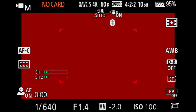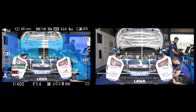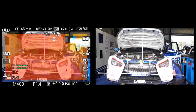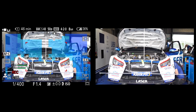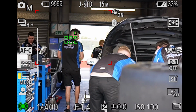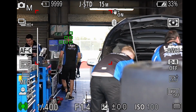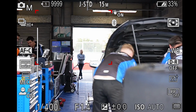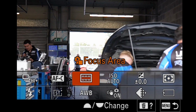A Sony focus mapping feature has been created because of the growing demand for movie recording. An improved focus assist technology, focus mapping makes it a lot easier to set the focus in movie recording. In the pit lane, I discreetly stepped back and recorded the team doing their day-to-day duties. You'll see here that the autofocus just glides through different subjects both near and far from the camera.